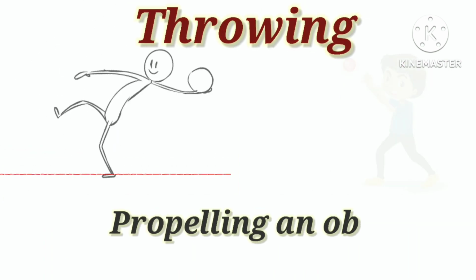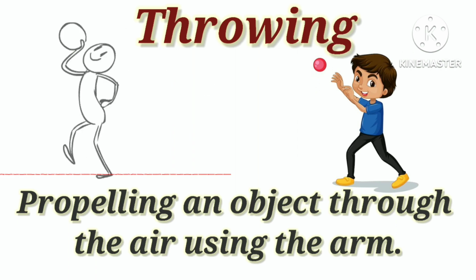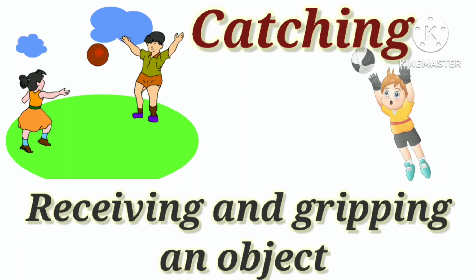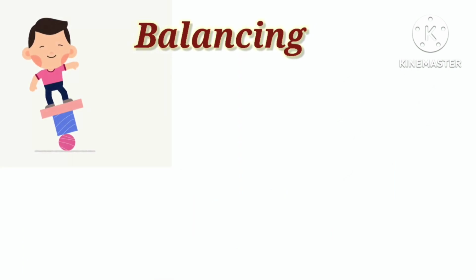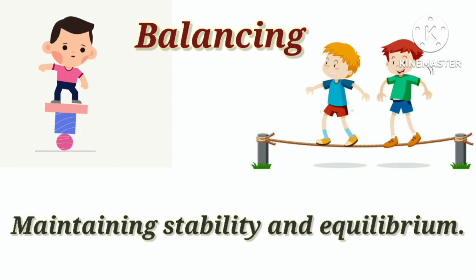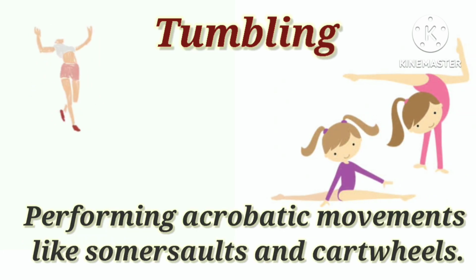Throwing. Propelling an object through the air using the arm. Catching. Receiving and gripping an object in motion. Balancing. Maintaining stability and equilibrium. Tumbling. Performing acrobatic movements like somersaults and cartwheels.